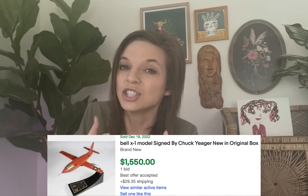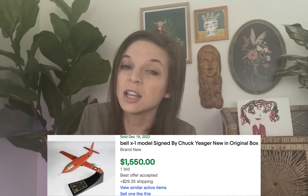So the Chuck Yeager autographed plane, I paid $250 for in an online auction, and it sold for $925 to an overseas buyer located in Israel. They actually paid like $1,120 some odd in total. Now, that was about 2 years ago, so I went and checked out what the exact comparable is selling for now. The last one in the box, just like mine, just sold for $1,500.